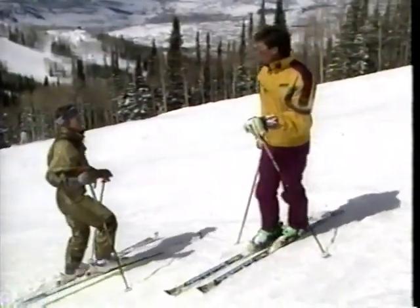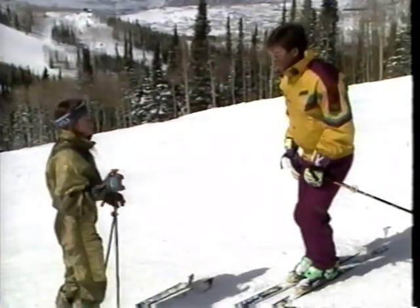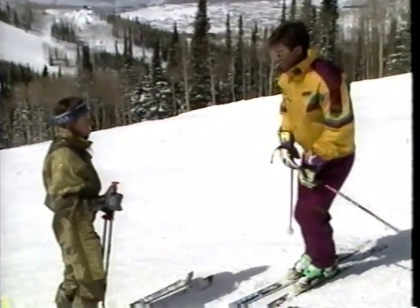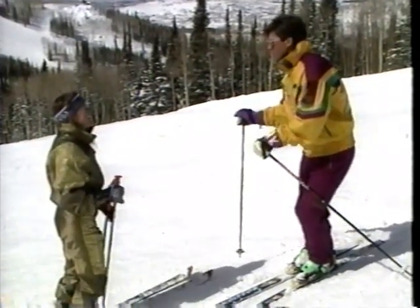Okay, good. Now let's go ahead and ski parallel like I know you know how to do, but I want you to maintain that feeling of constant pressure from one leg right into the other as you keep your upper body facing down the hill. Okay. All right, let's do it.